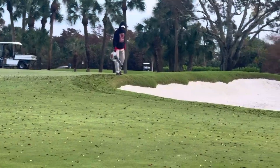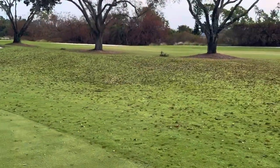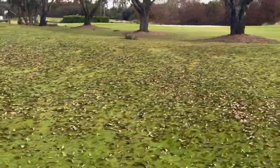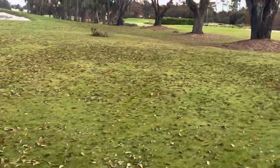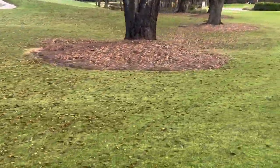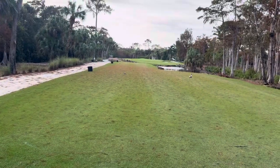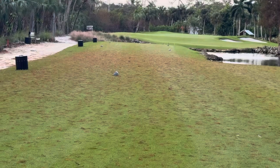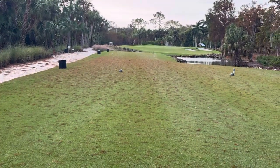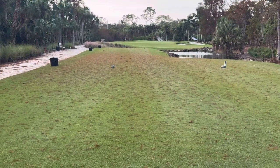So this is non-stop now. Non-stop leaf cleanup. We got every blower we have out trying to windrow all this stuff so that we can send the vacuum back out around and clean it up. 15 tees. This is just one day, and it's not even really blowing that hard back here. But that's how much crap is falling out of these trees.